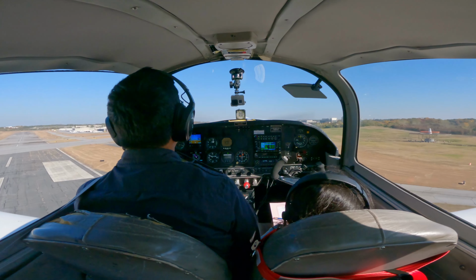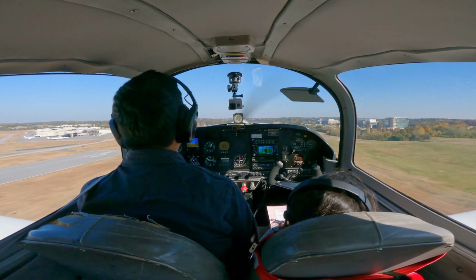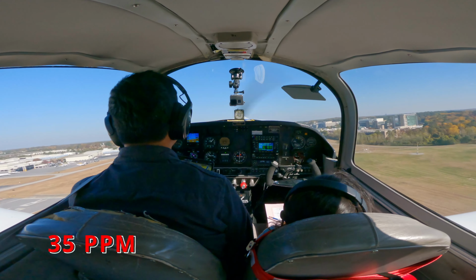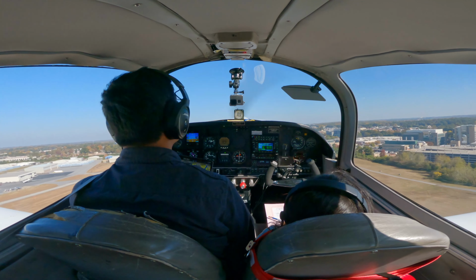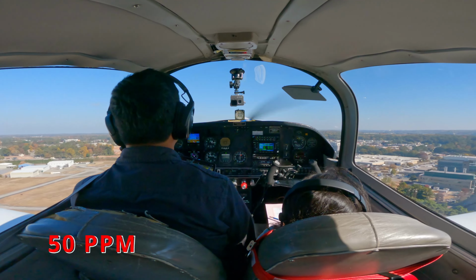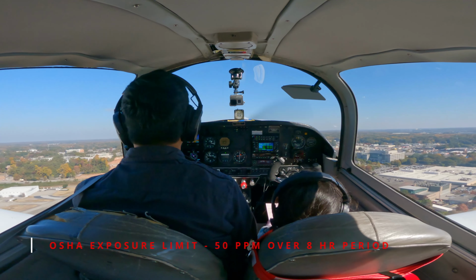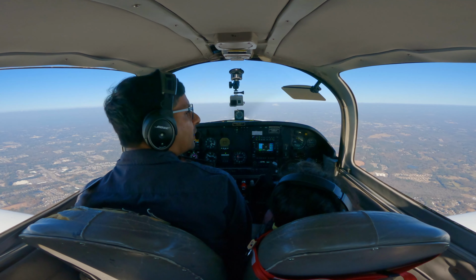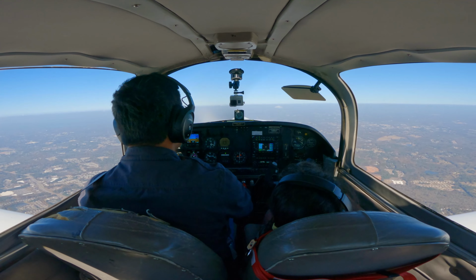The beeps you heard were from my carbon monoxide monitor, telling me that the carbon monoxide concentration inside the cockpit has exceeded the set limit of 35 parts per million. This has happened especially during the climb out, where the concentration almost reached close to 50 parts per million. I kept a close eye on it and was ready to turn around in case the concentration remained high. However, when we leveled off, the concentration went to less than 10 parts per million, which is acceptable.